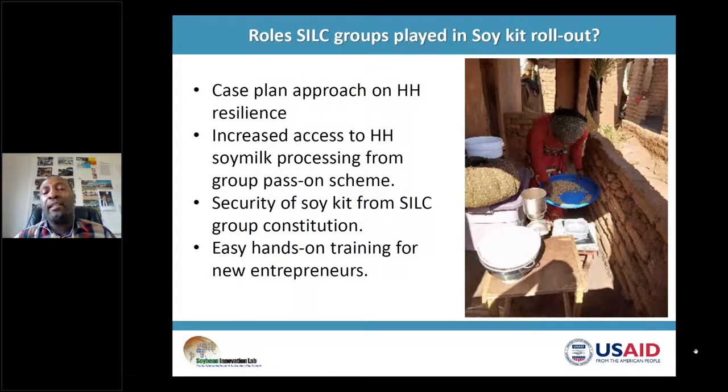The soy kit becomes the property of the beneficiary when they have paid the loan in full to the SILK group, and then the SILK group will use the repayment to ask for another soy kit, which is then given to another person to continue producing soy milk in the communities.